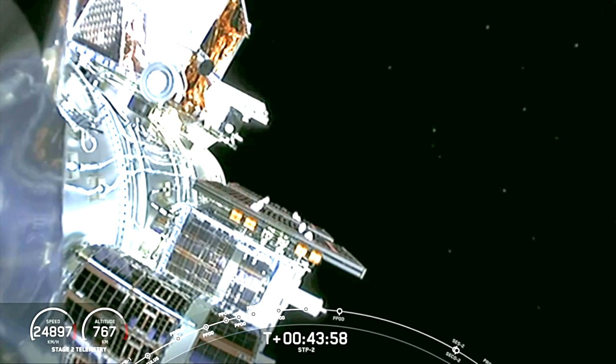P-Pod 7 deploy confirmed. We've got it a little late sounding, but we have confirmation. P-Pod 7 is open to deploy the second of the 2 beacon experiment satellites for the University of Michigan. And all I've got to say for that is go blue. We're 375 seconds to the final deployment of the P-Pod series.